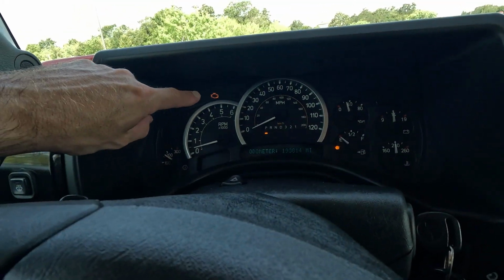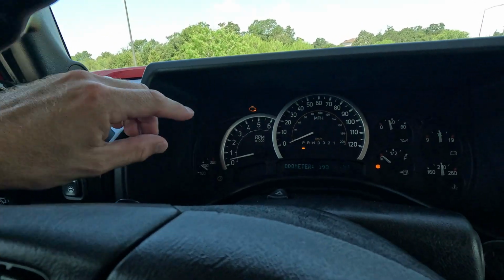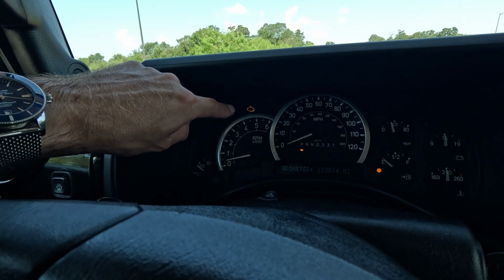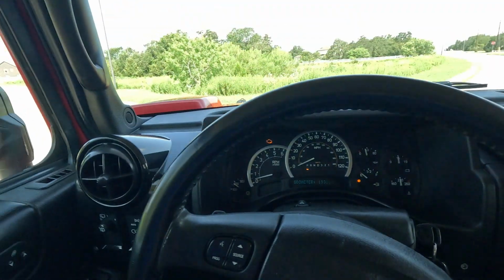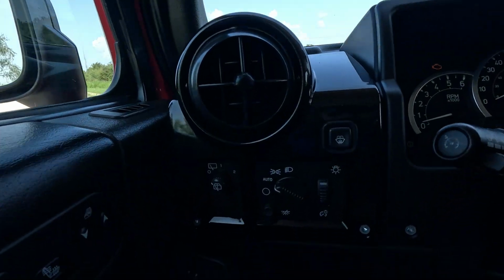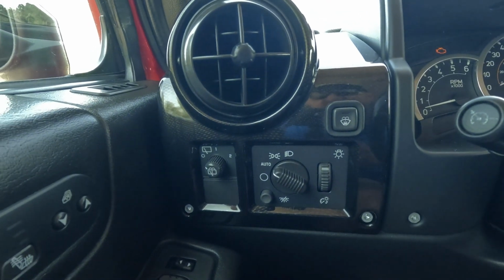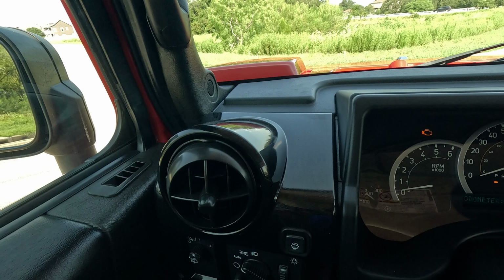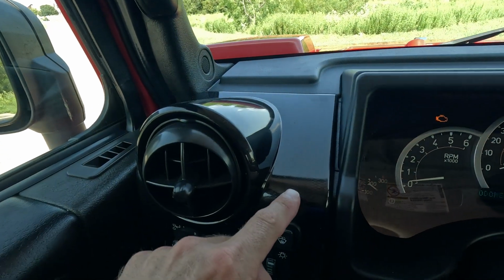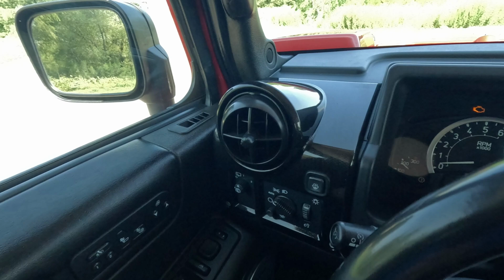The check engine light due to an O2 sensor. You can absolutely send your mechanic out here or hook it up to your own computer, but I've hooked it up to a computer and that's what it is. The fuel gauge doesn't work, and then we've got a little bit of hail damage. But check it out. Everything works, lights all work. These things are awesome. Another feature of the limited edition is it has the carbon fiber dash panels here.